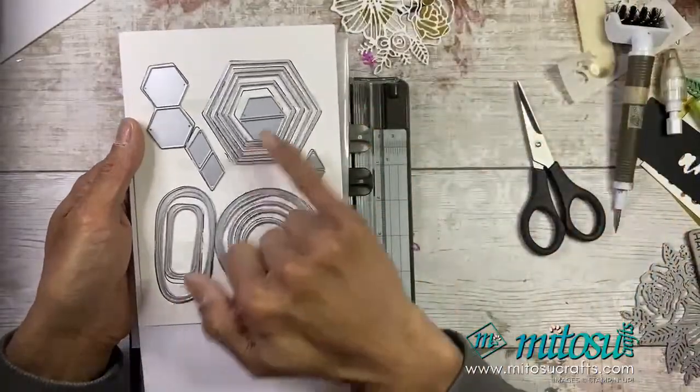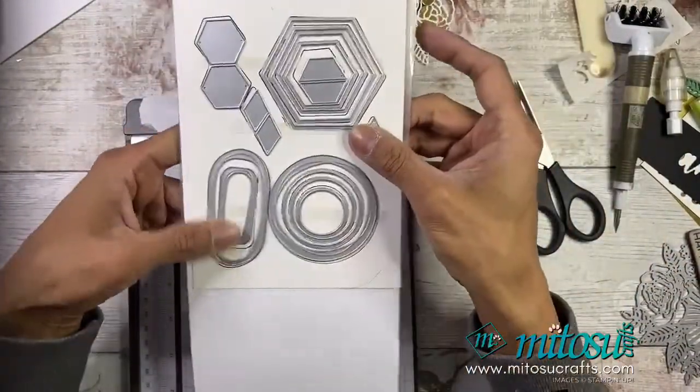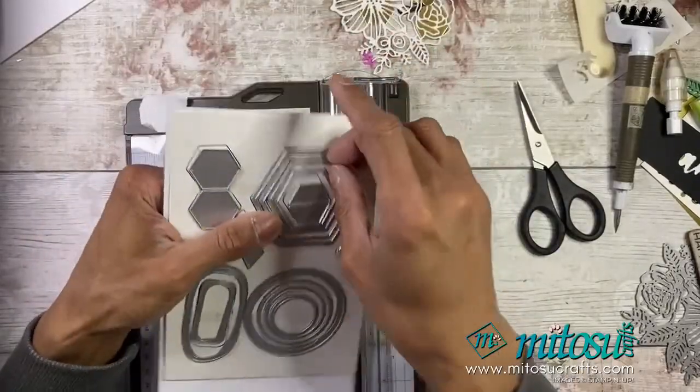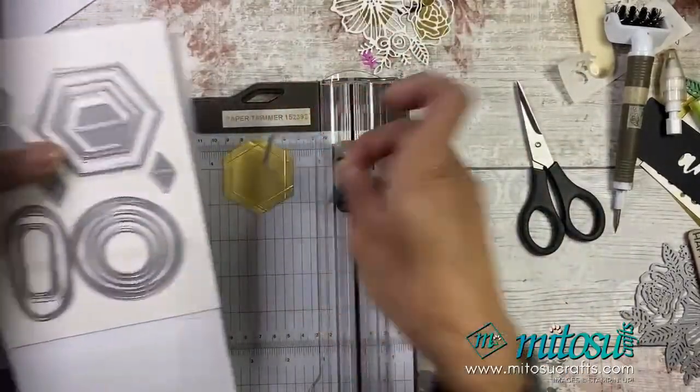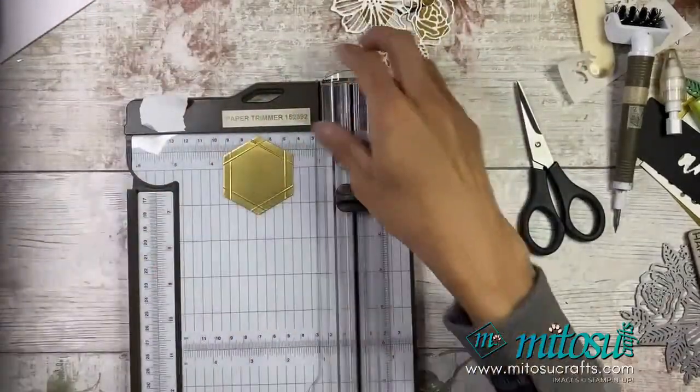Carrying over, it's got hexagons, circles, and some blobby. And that one is the second largest. I've gone ahead and done it, but I'll just quickly show you.